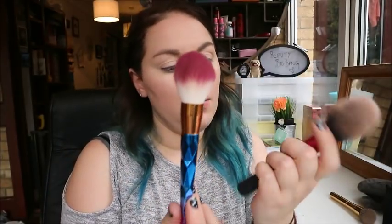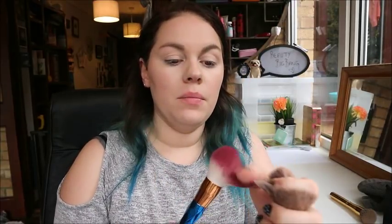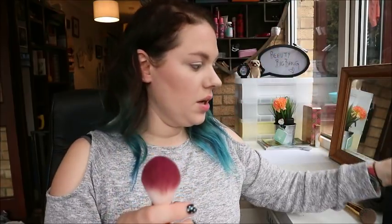Okay, so this is the bronzer brush. It's really nice, domed. I really like it for just really getting in there. It's a similar shape to my Real Techniques blush brush. They're very similar. I prefer this one over this one. This one's a little bit stiffer and this is just really super soft. Oh, and I've got hiccups. So I'm going to use this to bronze up my face.